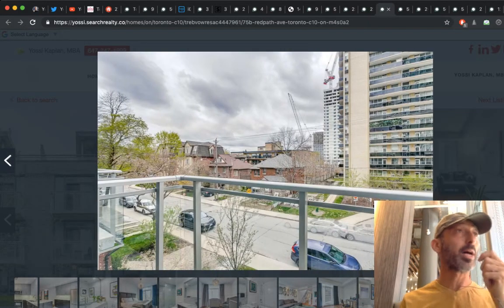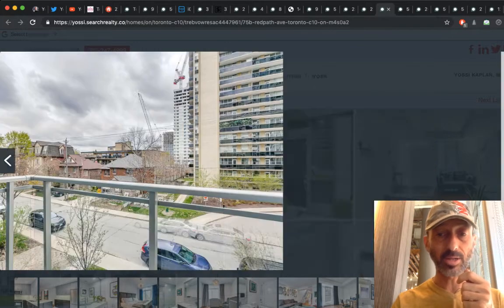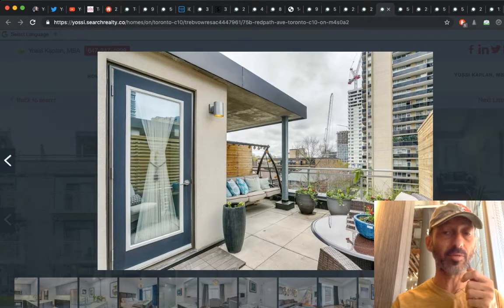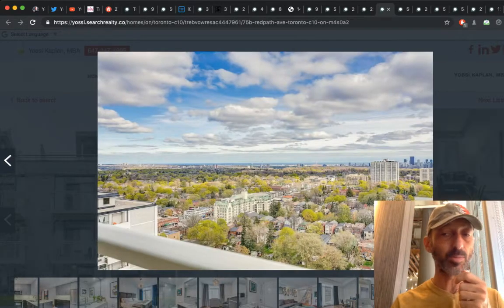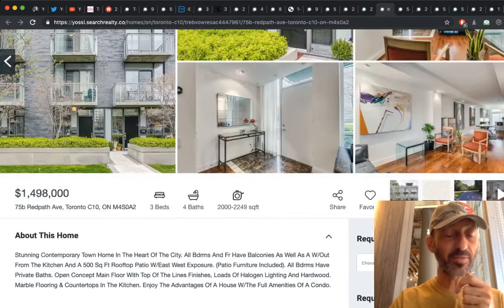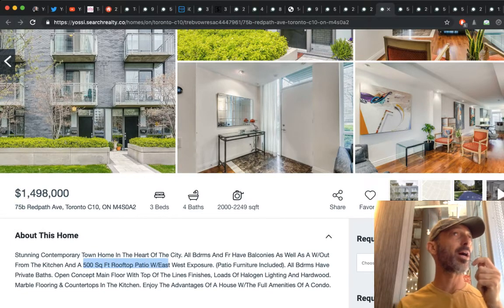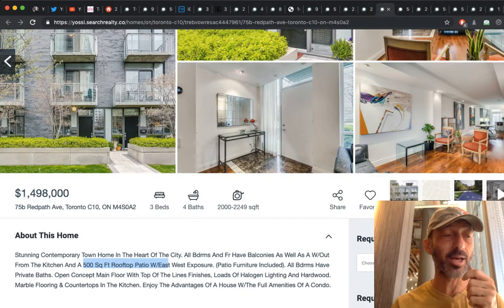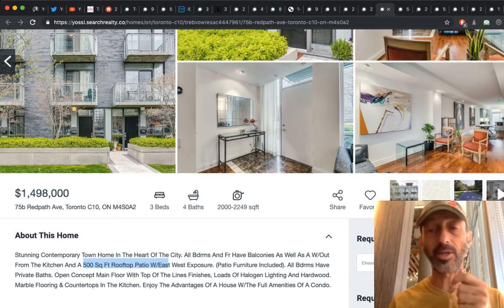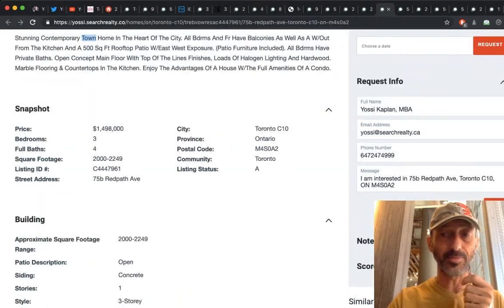And of course, townhouse is also a good store of value because of what we spoke about, demand, okay? There's a lot of demand, but not too many, especially if you want to live in a low rise like this one. So open views, open spaces, very nice. And this is 75 Redpath, 75B, three bed, four baths, over 2,000 square feet and a 500 square feet rooftop patio. So this rooftop patio alone is larger than most units in the financial district, downtown King West. So 1.5 million, it's a steal to me. It's a very, very good value.